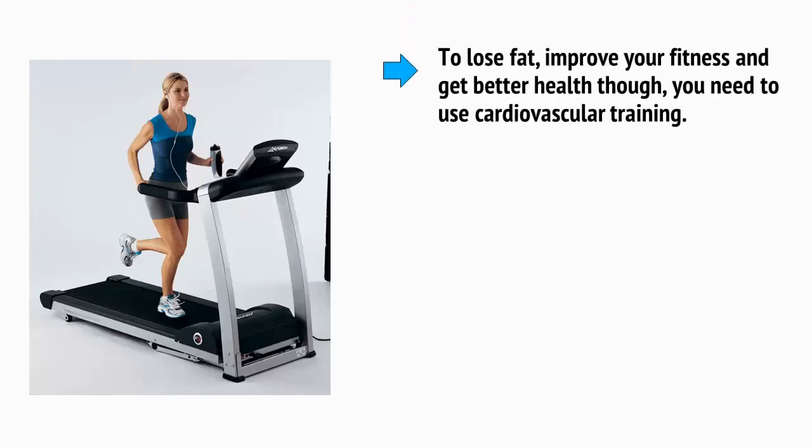If you want to build muscle, you need to cause muscle damage and metabolic stress. By lifting weights, you can cause a buildup of damage, and this will provide precisely the stimulation you need to trigger muscle growth during rest. To lose fat, improve your fitness, and get better health, though, you need to use cardiovascular training.